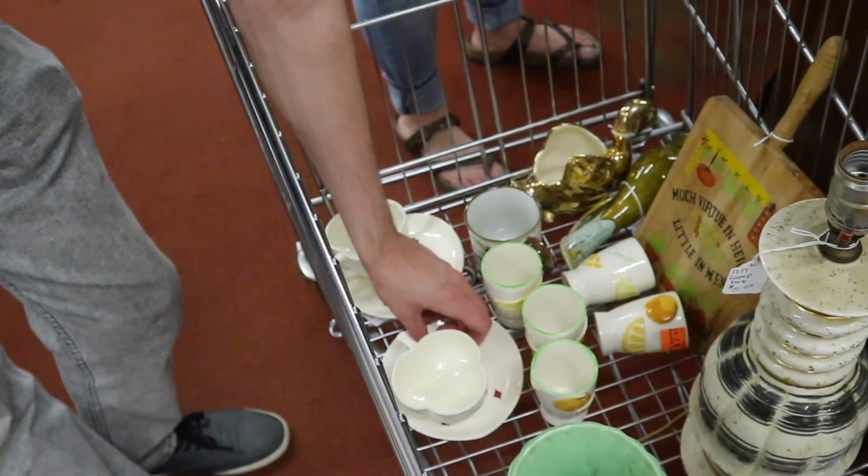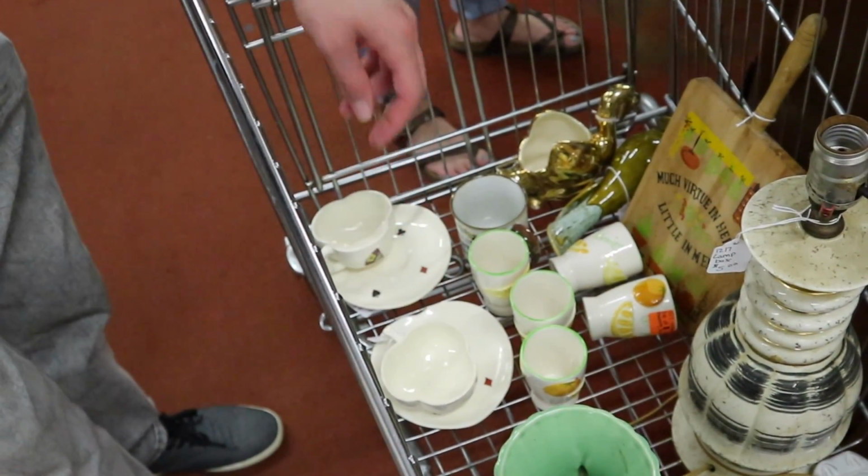How much were they? They're 40% off, $2. Wow, that's super cheap.